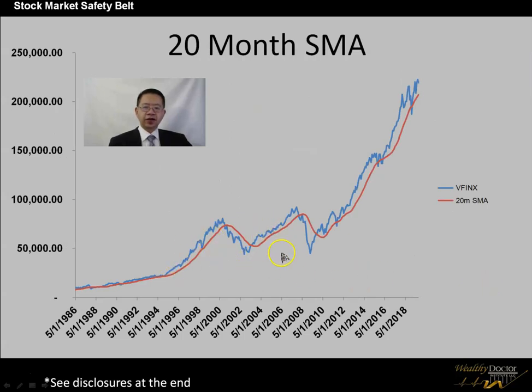So here's a graphical representation of what I've been talking about. If you take a look at this jagged blue line, this is the graph of the S&P 500 Index Mutual Fund, corrected for dividends. And this red line is that 20-month moving average. You can see how when the blue line is above the red line, it tends to be relatively safe. Whereas when the blue line crosses below the red line, it tends to keep on going down for months to years, like how it did in 2000 and 2007. Now remember, people keep talking about the crash of 2008. We actually caught this in 2007 because of the safety belt.